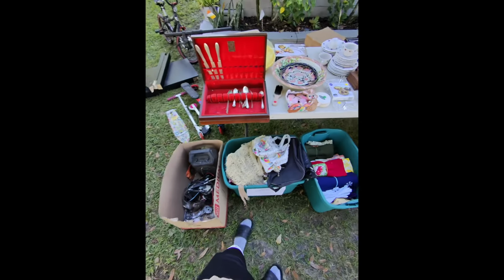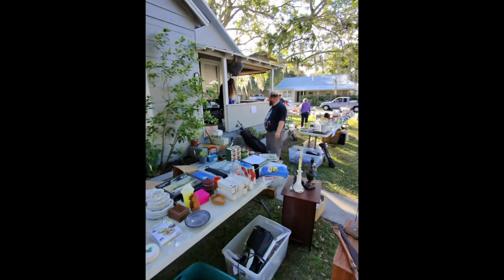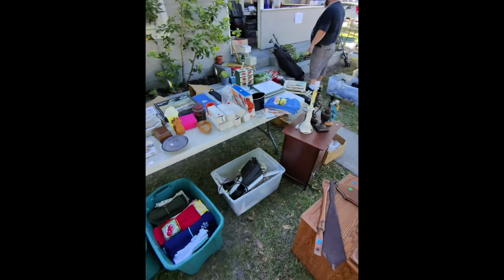You want to help carry this? What it is, you stick foil and parchment in there, and then you take it out of the box and you stick it in there, and then you cut it.